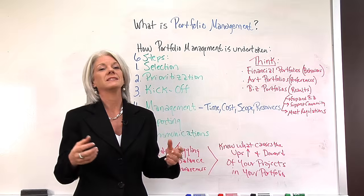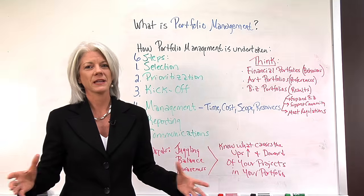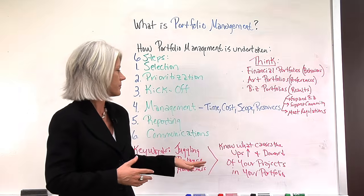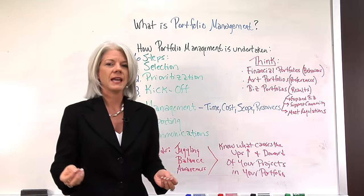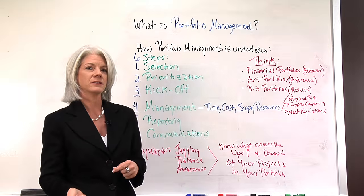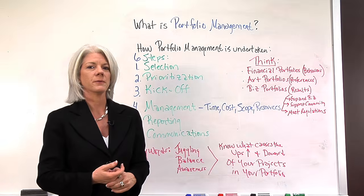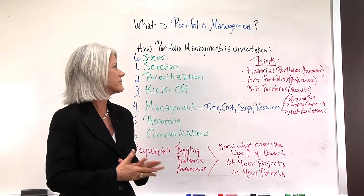And then awareness. It's critical to have awareness of all the moving parts going along, and it's a lot to manage within the portfolio. And then it's important to know your environment and what causes the ups and downs of the different variables within your projects and in your portfolio. Again, all in the effort of managing the health and the wealth of that portfolio.